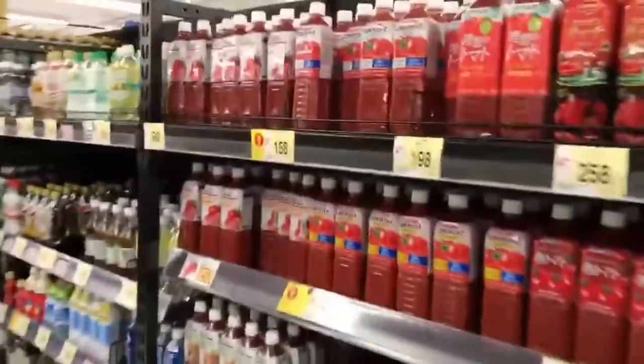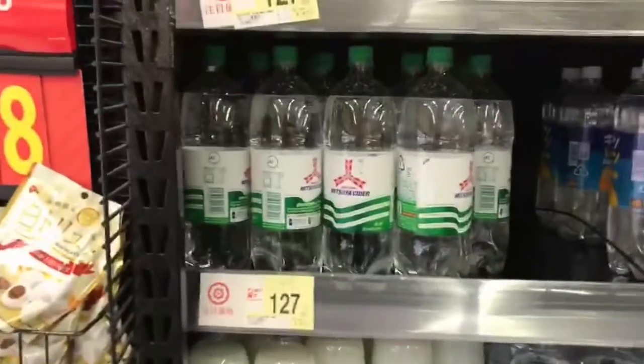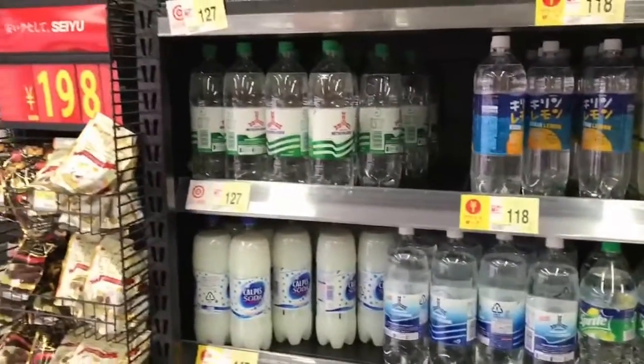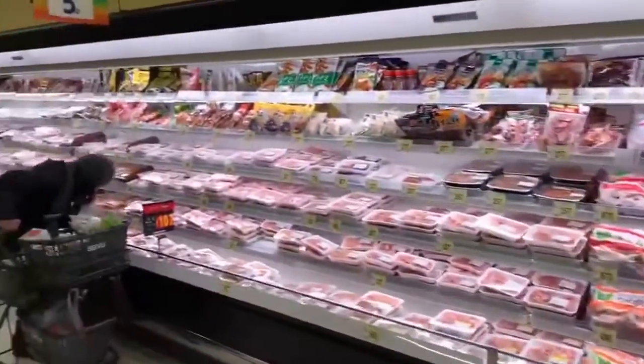And your drinks and waters, vegetable fruit juices, and coffee. Mitsuya cider, which is not in the States. When we say cider, we mean apple cider or that kind of thing. Here it's a type of soda, which is something that threw me off a little bit when I first arrived. We have some snacks that go along with it.